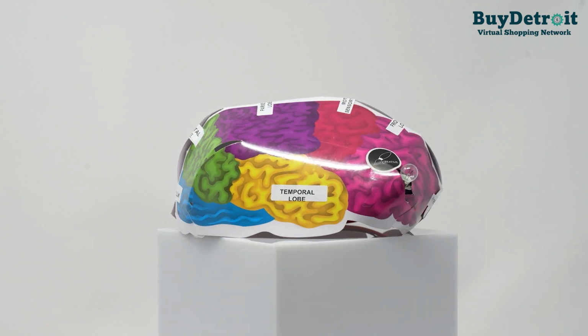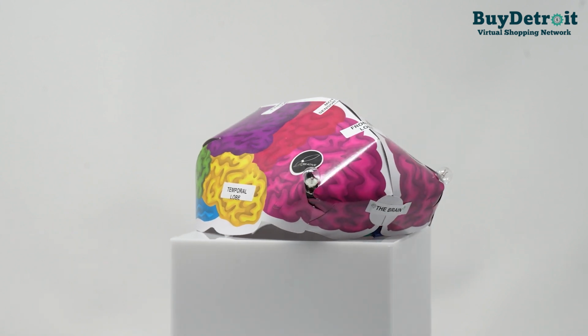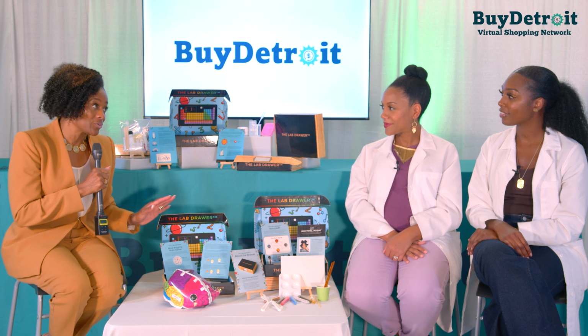So now let me paraphrase this in my layman terms, okay? Because you guys are way smarter than me, former Cass technicians. You said this is the brain kit. Yes. This is awesome. So children can actually learn how the brain acts and works and functions. Exactly. And this is for ages what again? It's for ages 10 to 14. This is awesome. We had nothing like this growing up.